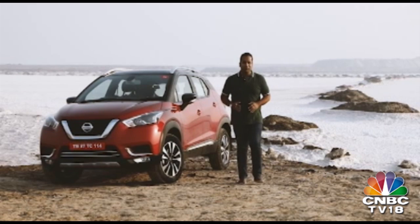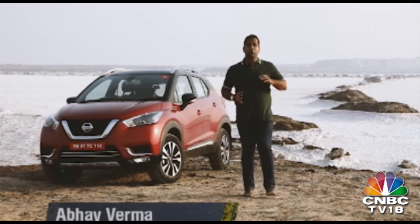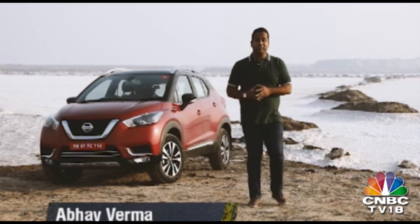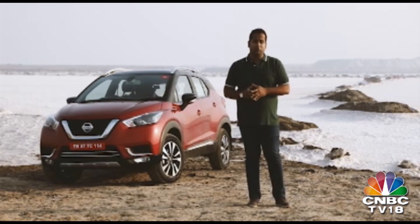SUVs, SUVs, SUVs. That's all that Indian car buyers seem to want, and 2018 once again saw a large number of SUVs get launched in the country. That said, the 10 to 15 lakh rupee price range has been in the spotlight this year too. And while we are talking about that segment, it's hard to ignore the fact that the launch of the Nissan Kicks has been long overdue. Well, the good news is that the launch is just around the corner.